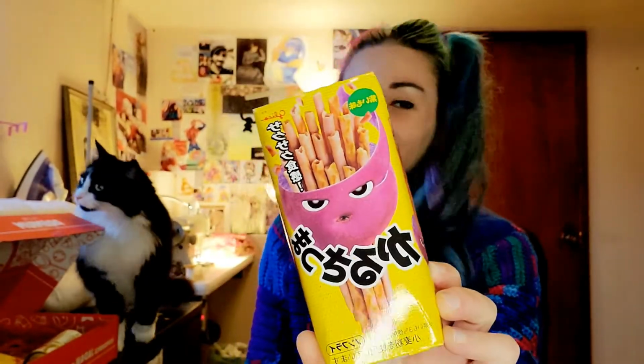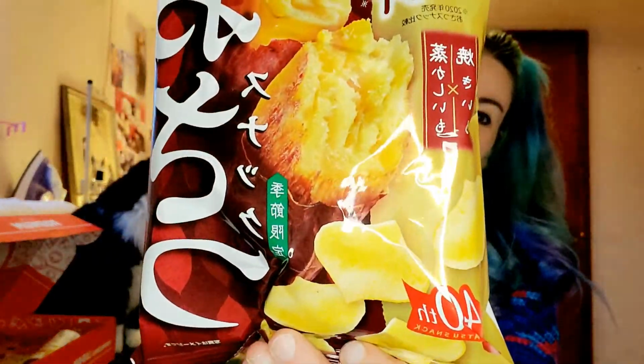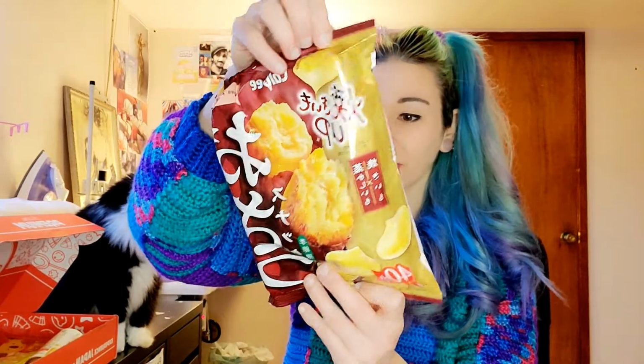This is a big one. Ooh, look at that face. I think this might be plum as well. Japanese plum. Looks like pretzels. The box is a bit squished. Oh, hello, Pad. Pad wants some snacks too. Chips, chips. Yes, this looks like chips. Potato chips. Osatsu snack. But I don't know if there's a flavor. Probably. I can't tell right now.